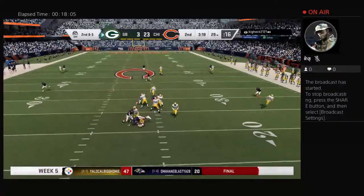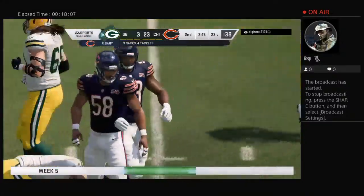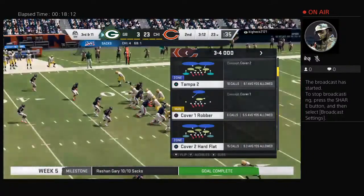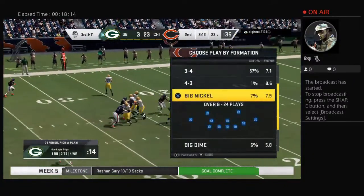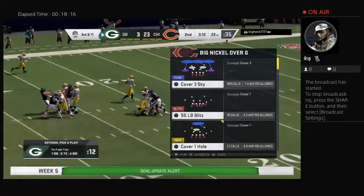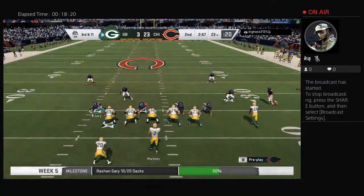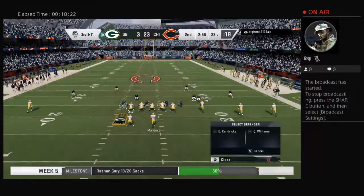Now Martinez looking to throw on second down. Rashawn Gary has now recorded 10 sacks on the season. Brandon, if I'm an offensive coordinator and I see an all-out rush like that, I file it away because I'm going to use their aggressiveness against them as this game goes on. I'm going to hit them with a screen soon. I'm here all day.